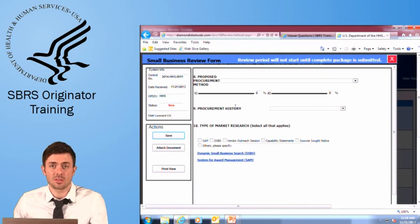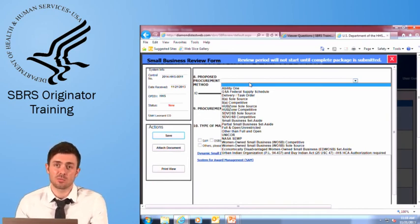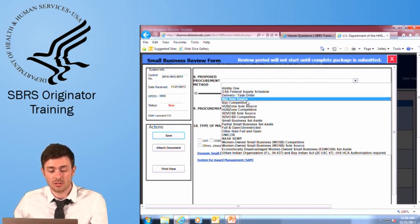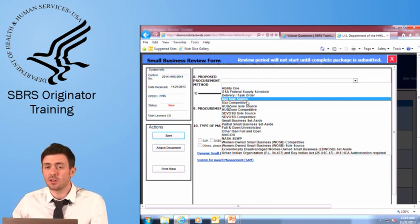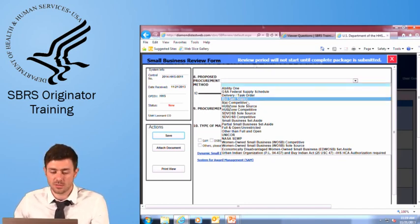The third page provides you with access to the proposed procurement method for the review form. Now, this is additionally as important as the base price, as depending on what you select here will influence the routing rules and also whether or not certain documents are mandatorily required for upload prior to submitting your review form for review. For instance, selecting an 8A sole source as the proposed procurement method will simultaneously make it so that your review form will not require SBA approval, as it will be a small business set-aside. Secondarily, you will now be required to upload 2 additional documents before finalizing your initial submission of your review form. This is the 8A offer letter and 8A acceptance letter, and I'll show you that when we get to the point where we attach documents.